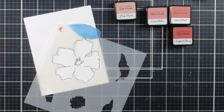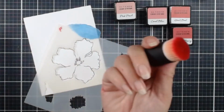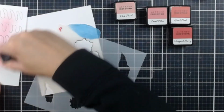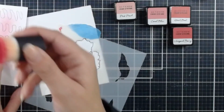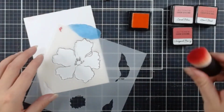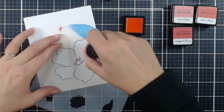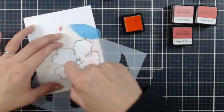I'm just gonna try and get some ink off that. You can either clean it with a baby wipe or you can just keep going until there's no ink left on it. And I'm going to use Pink Pearl for my base layer. Just going to quickly add this on.